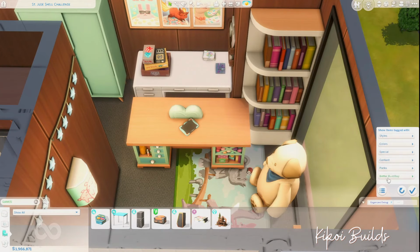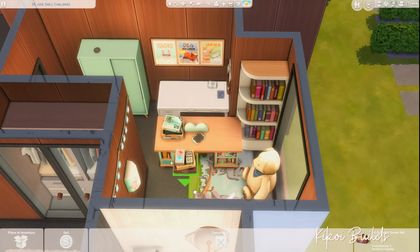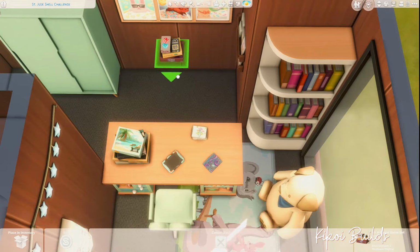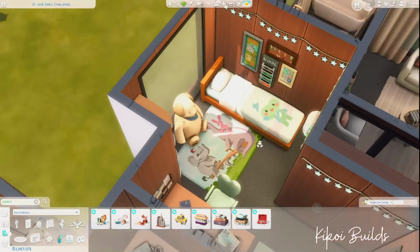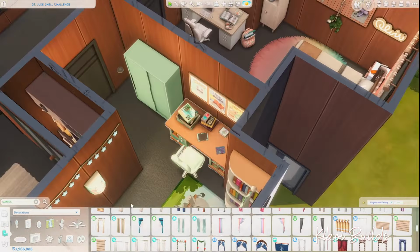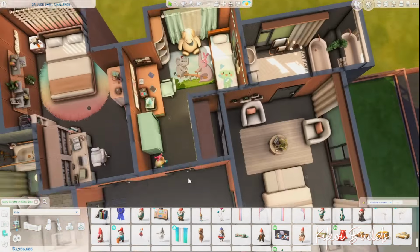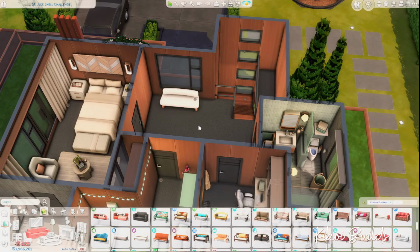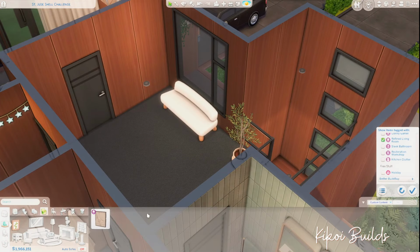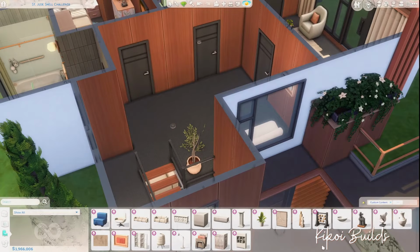So yeah, decided to also change the desk here for the one from Nifty Knitting, because it has a lot of colors. It could be arts and crafts material and items for a kid. So that's why I decided to change the desk for this one and place the curtains from High School Years as well. I love those curtains from High School Years. And we're done with the kids' room. Now we are on the landing.